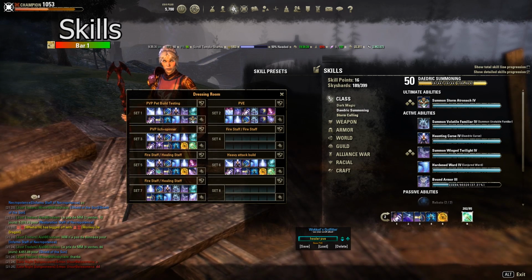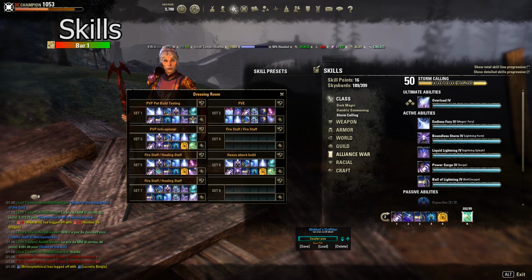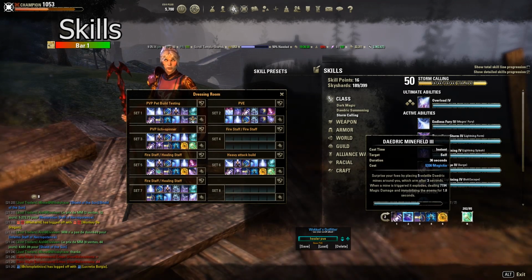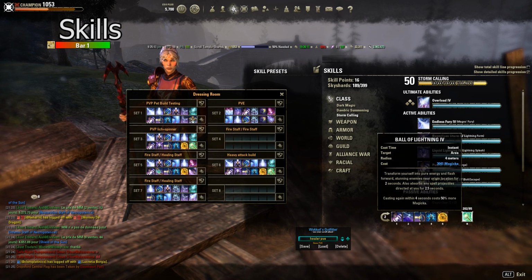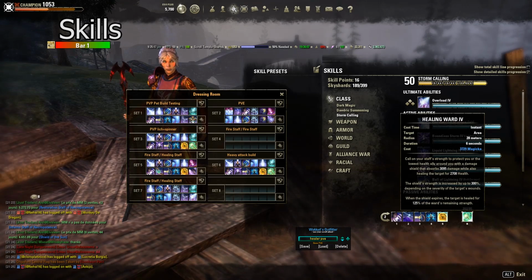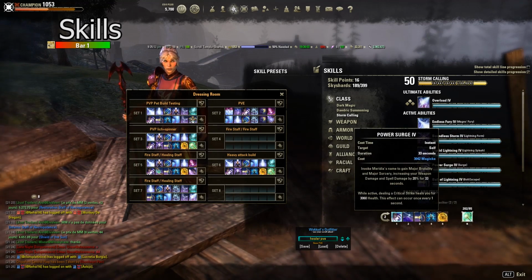Usually when I play Sorcerer, I like to play a really flexible, high mobility Sorcerer. I use Boundless Storm usually, but in this build you require heavy attacking a lot and you have to be really stationary, so I feel like Daedric Minefield is the best. And you can use Ball of Lightning straight, doesn't matter, and Harness, and Healing Ward, and Restorative. The back bar is more or less the same. You can change Boundless Storm if you want, but more or less the same.